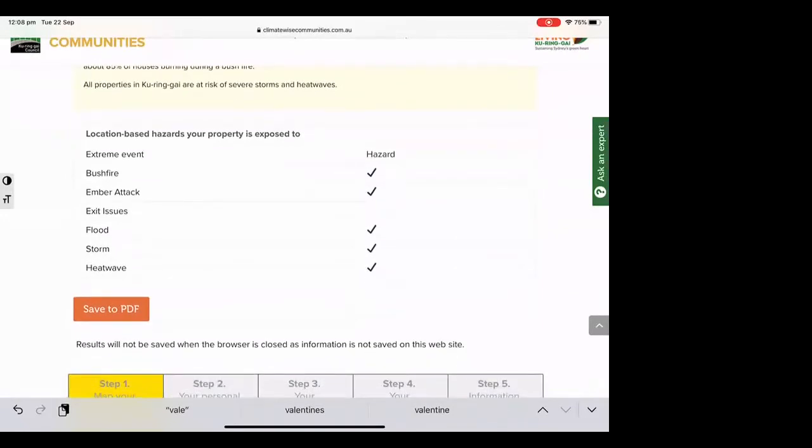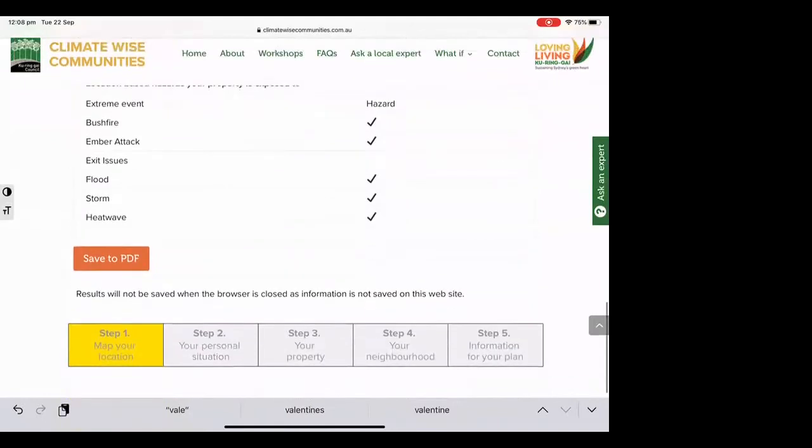Now, as you can see, there's a save PDF button here. It's important to save each step as you go along, because the Climate Wise Ku-ring-gai website does not save any information. Council does not save any information. We don't save it. I think you can agree that's a great way to go.